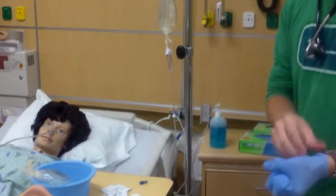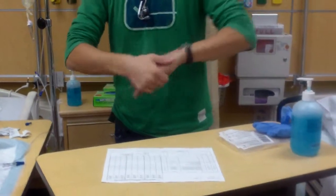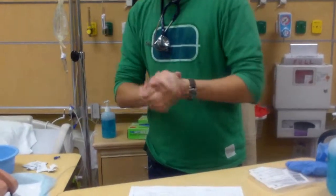I'm going to take off my gloves, do hand hygiene. I'm going to document on my MAR. I'm going to make sure that I come back in the appropriate amount of time once my medication has been instilled, or before, to assess my patient, because I need to know the effects of the drug, the side effects of the drug, the appropriateness of the drug, any nursing indications I need to do for the drug. So it's important that I do that.